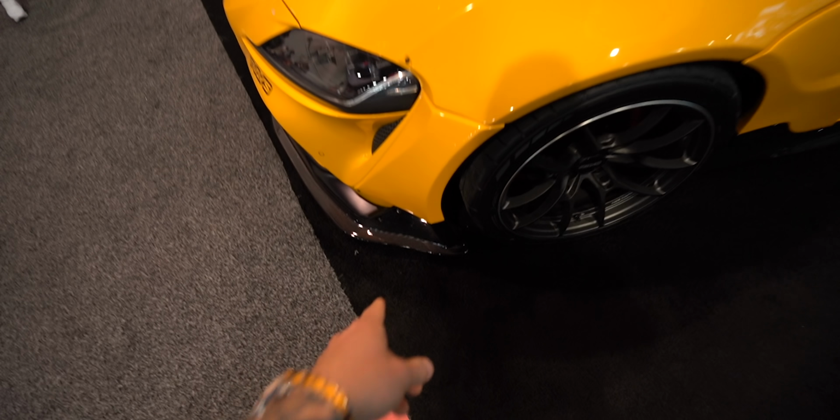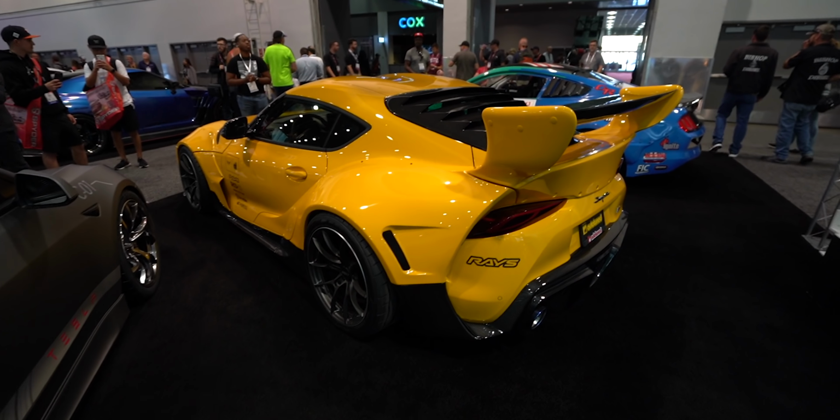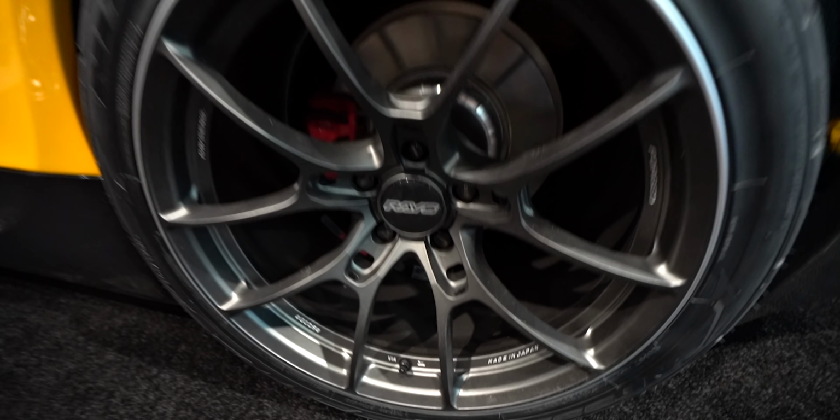I was tempted to do the carbon fiber front splitter. This guy's got carbon fiber side skirts. I think it cleans it up. Pretty cool looking as far as yellow and black goes. Like the wheel choice, of course. Rays Engineering wheels, very JDM.